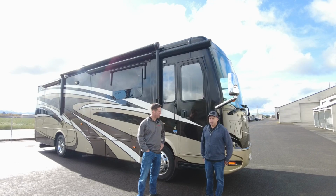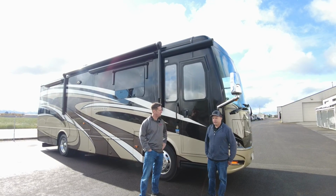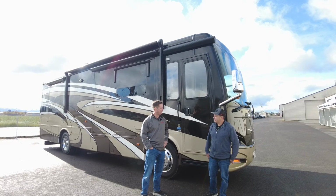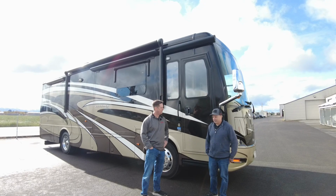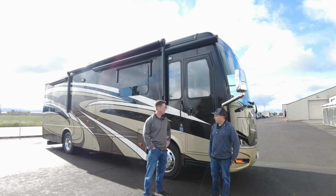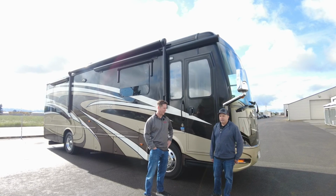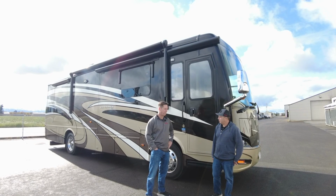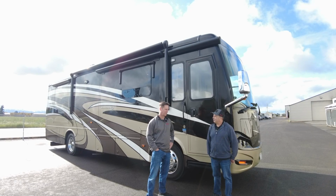Well, the LE was more of an entry-level base model for the Ventana, even though it's an LE in limited edition. It had stainless steel wheel liners versus the alloys. This non-LE has the option for hydronic heat, which this coach has. That's nice. The engine, 360 horse versus 340 horse, so those are some of the differences. Bigger's better. I would agree.